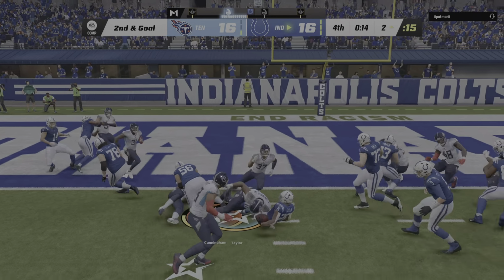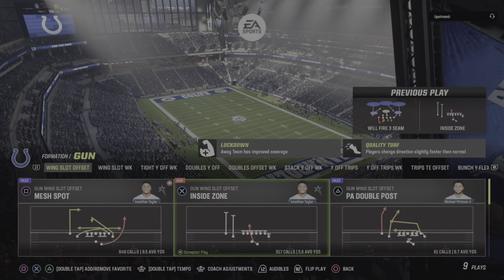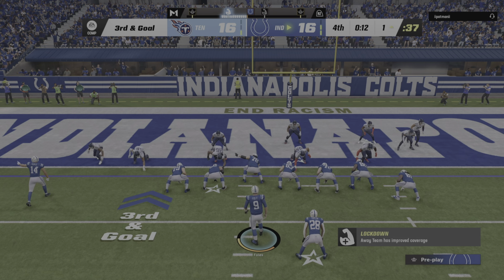Again, it'll be Taylor. Call it a gain of a yard as they get a little bit closer here. It's 3rd and goal. The Colts going to use the first of their timeouts. That'll leave them with 2 remaining. We'll be back after this.